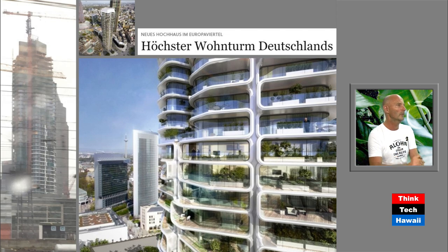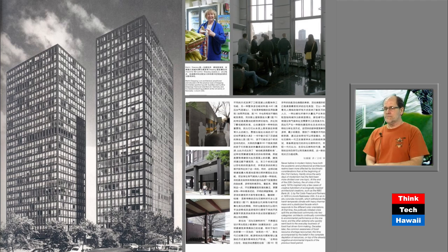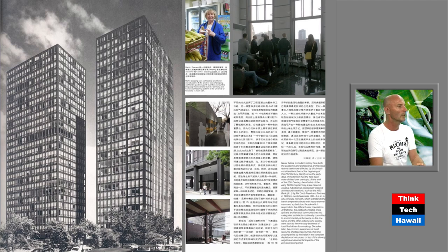But let's go to the next. Where was this typology of high-rise dwelling basically born? That was in the United States. Yes, absolutely. And this is talking Berlin. He built the National Gallery in Berlin, one of the most fascinating buildings I've ever seen in my life. And I've been around, and I'm an architect. That's the Mies van der Rohe project.